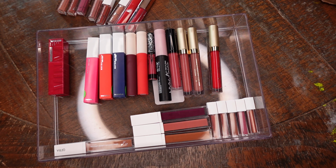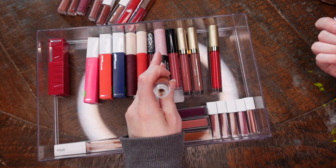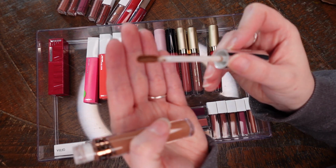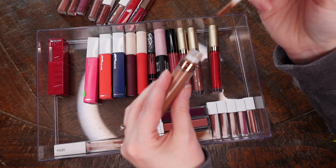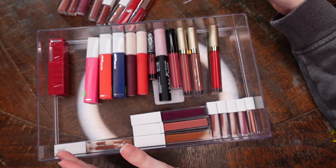Interesting. It smells okay, but that is dry. That is like, no. No. I don't even think I've used that, so we're just gonna declutter that one.